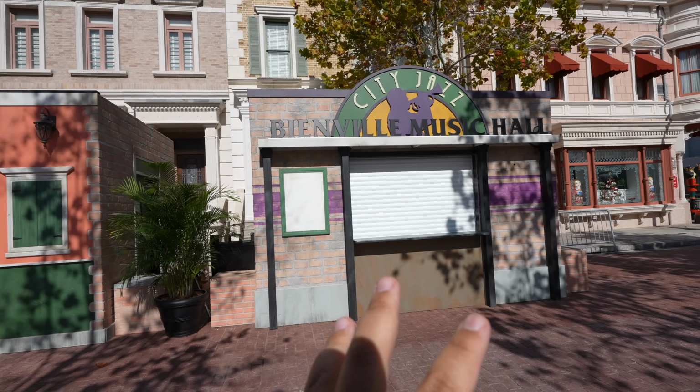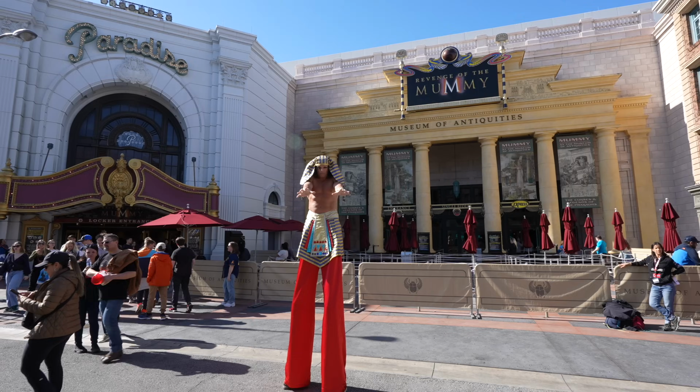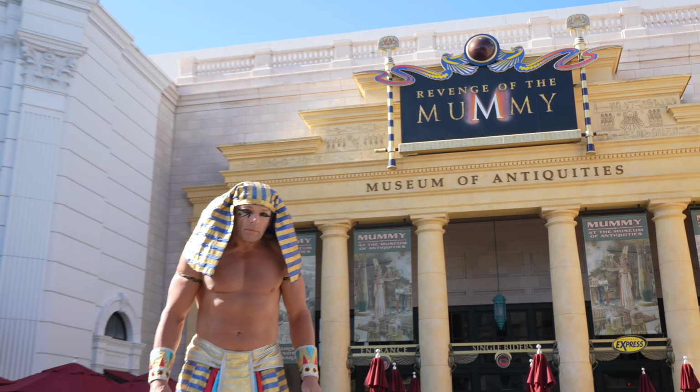But these booths over here, if you guys are looking for shrimp po' boys or muffaletta sandwiches, in years past, this is typically where you have been able to find them. We of course love to see the temple guards out here of the Museum of Antiquities.